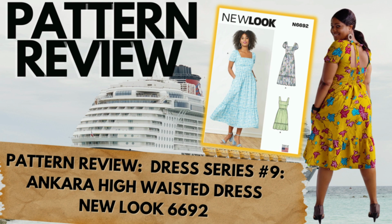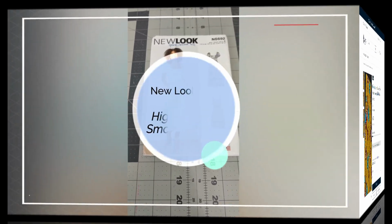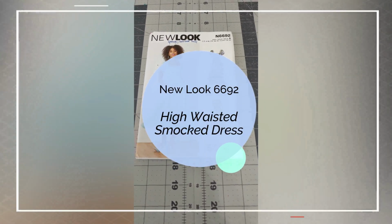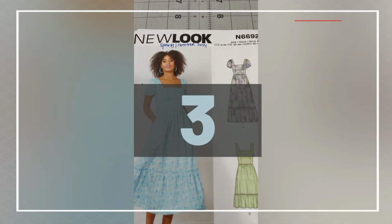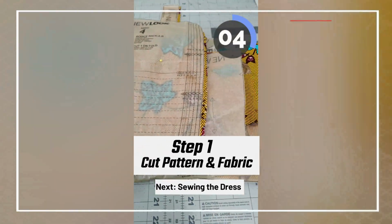The fabric is from Wax Prince Lace and More. I also did a pattern review for this. So for this one, I love it. You guys have sent me so many messages about what do you do for the back, because that lining section is just not clear in the instructions.